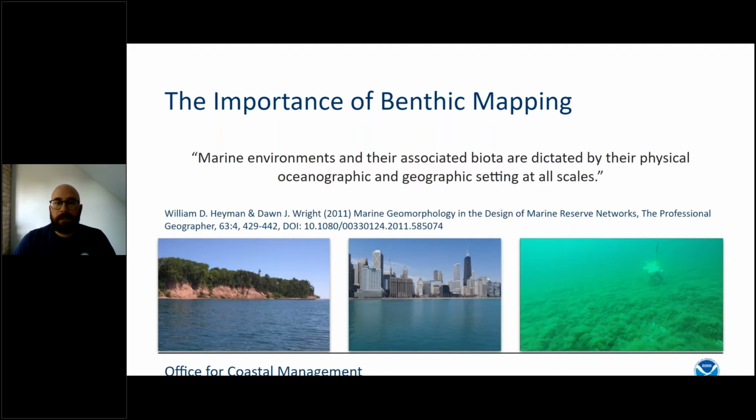So there's a quote that I share out quite a bit, and that is this one by Heyman and Wright, and the fact that marine environments and their associated biota are dictated by the physical, oceanographic, and geographic settings at all scales. And so whether we're looking at some of the coastal erosion and its impacts to the nearshore environment, the urban settings, or in this case in the lower right, where we see invasions of Dreissenid mussels and Cladophora and the impacts they have on the biotic, it's really important to get a sense of what this environment, the physical environment underneath the water, looks like, and its relationship to the geographical settings in which each of those are present. Next slide.